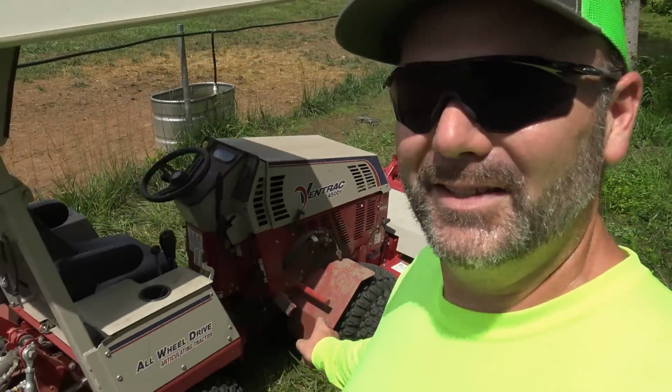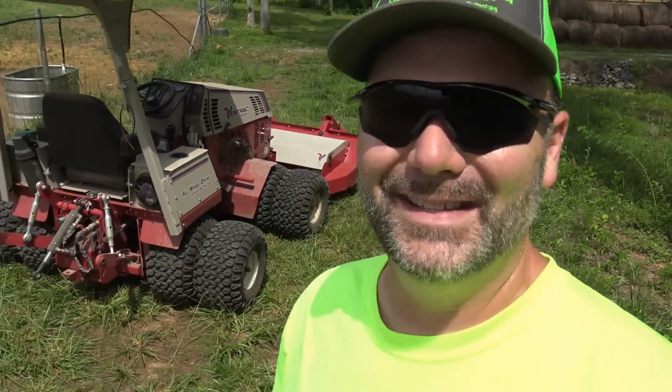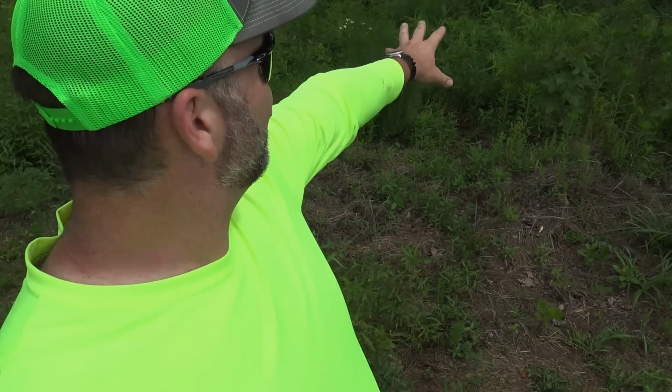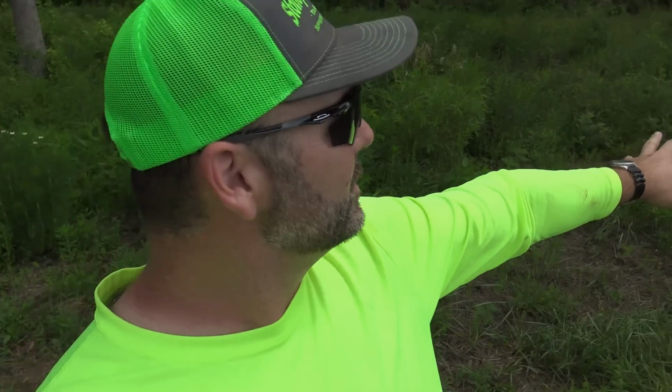This thing is probably the dirtiest Ventrac in the country too, but I use it, man. We use it all the time. So let's go over here and we'll show you kind of what we have. We've got some saplings that are coming up in here. We've got briars, we've got multiflora roses. We've got all sorts of stump sprouts, and you'll see that as we're mowing through here. There is some debris in this area.